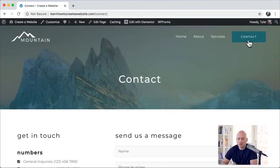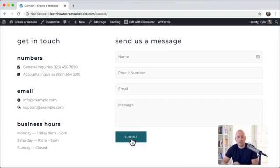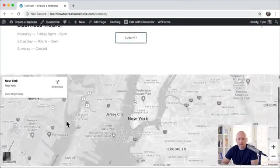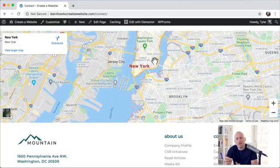And we can see our contact page. And we have this awesome contact form right here where you can fill this out and you press submit, and it goes right into your email. So you get the message right in your email inbox. Then you can have all your info over here, like email address and phone numbers and business hours. And then we have the map down here. And of course you could change this to your address or any address that you want, or you can delete it.